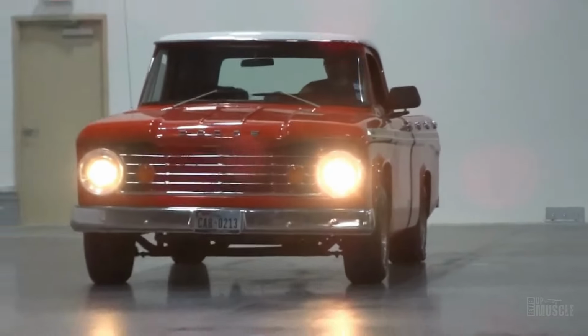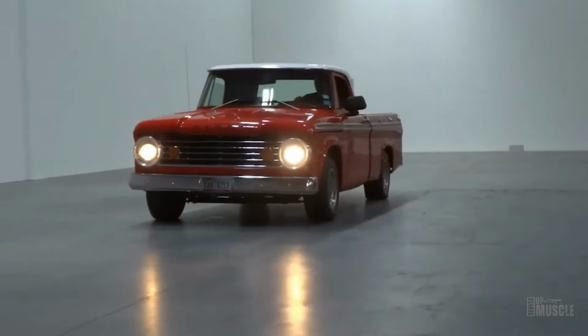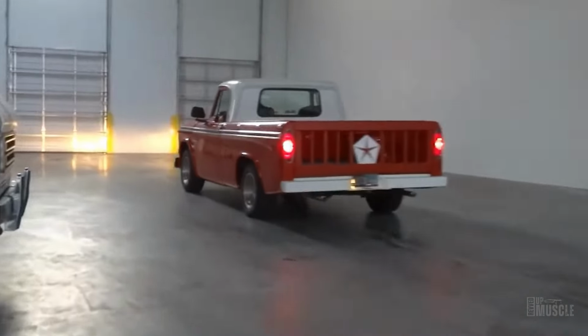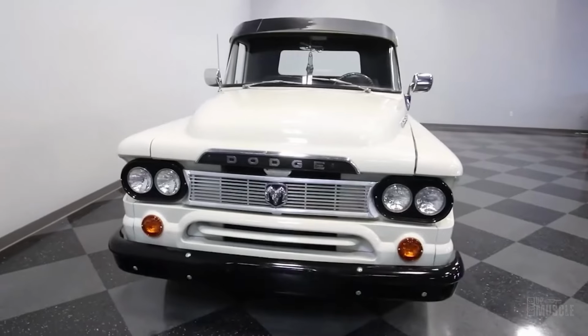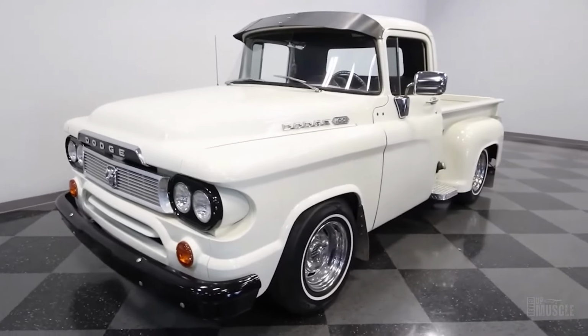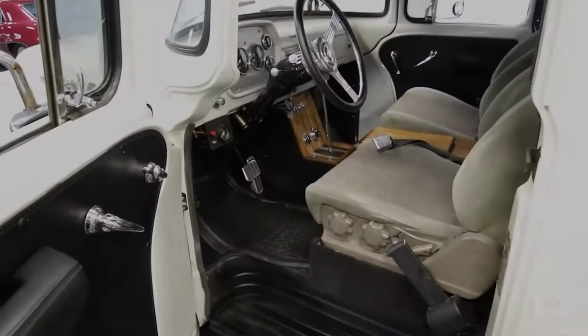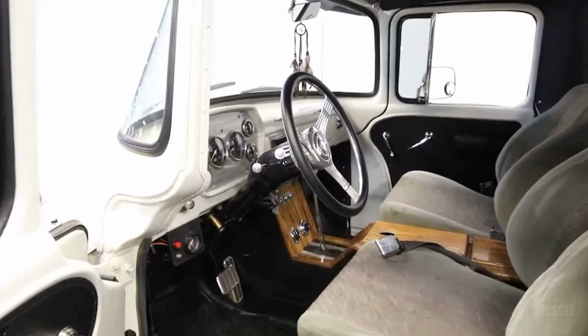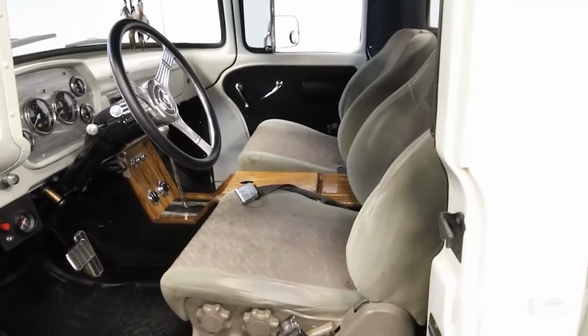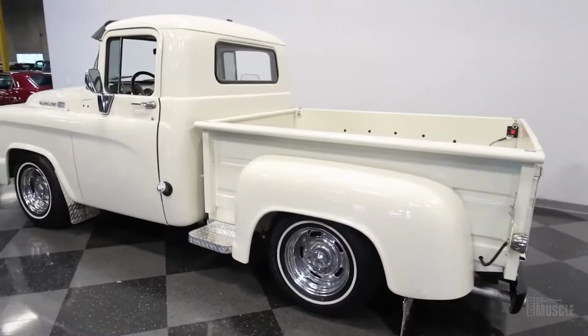From 1964 to 1966, Dodge offered the D-Series high-performance package, bringing serious power to their pickup lineup. At its heart was the 426 Wedge V8 engine, cranking out 375 horsepower, the most powerful engine in a pickup truck at that time. This package wasn't just about power. It came with interior upgrades like bucket seats, a 6,000 rpm tachometer, and a sporty racing stripe for an aggressive look. The suspension was also upgraded to handle the extra power.